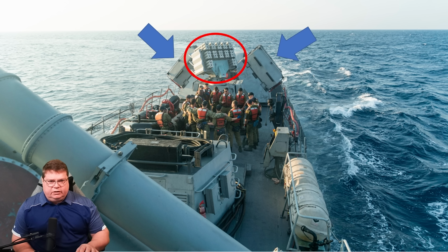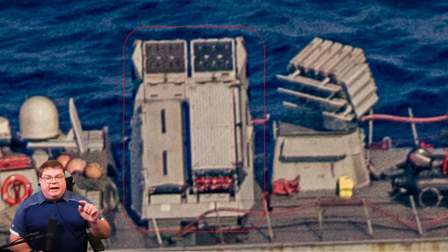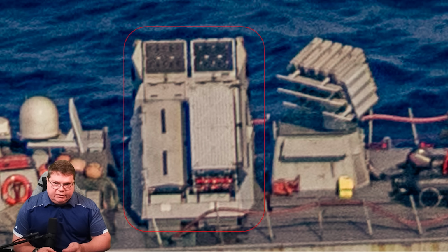So we're going to get into a little bit of speculation here. I searched the internet for recent photos of this ship, and there were photos published by the United States Navy, so shout out to them, of this operation, of this ship at a different angle. Look at this. Now, we can see the facing part of these launchers, and it appears to be a naval drone launcher. So this is probably a loitering munitions launcher on board this ship.